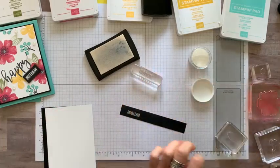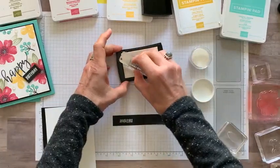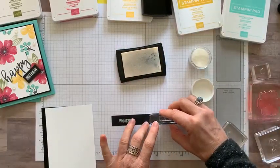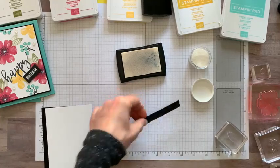You know what, where's this little guy? I feel like I wanna do that. I'm gonna do that on this end now. Okay, so here we go. Nice, easy tap, tap, tap. I'm gonna press straight down, lift straight up. Okay, that did not stick.